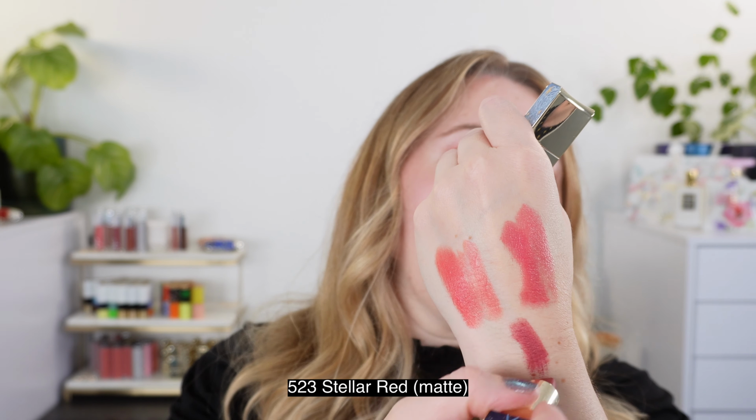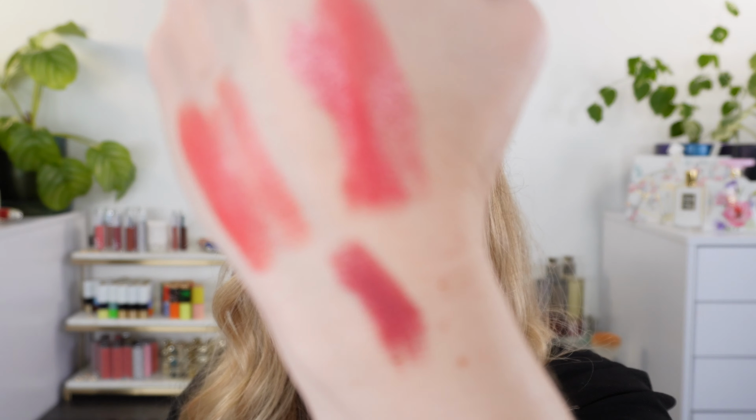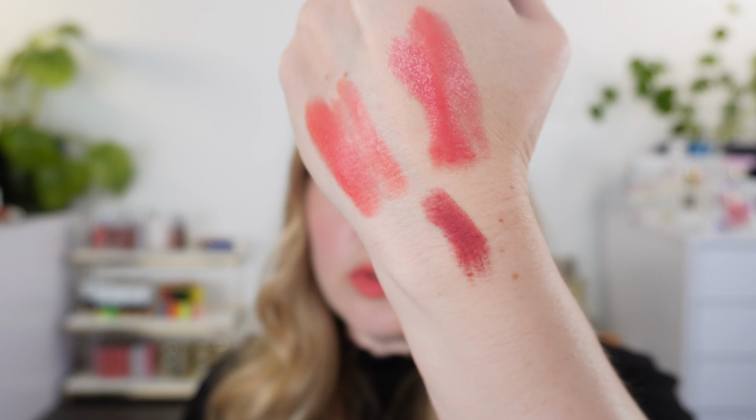So let's start off with the matte shades from last year. We have the shade 523 Stellar Red. This is one that I have worn a ton this year. I really love this shade. I think it is gorgeous, it is a red with a rosy tone. It's a little cool. I just think it's absolutely gorgeous.